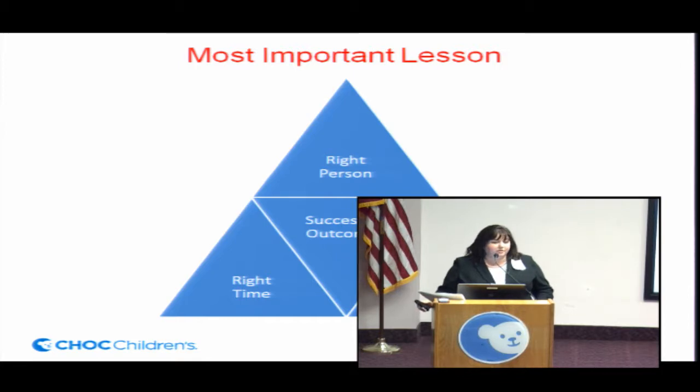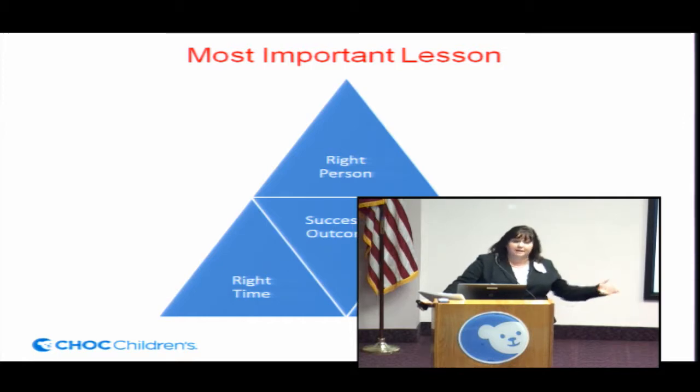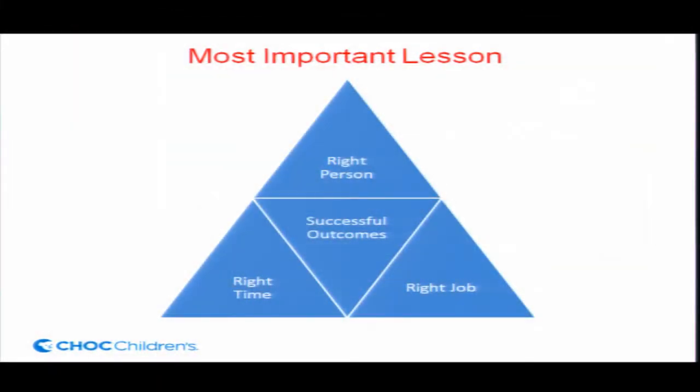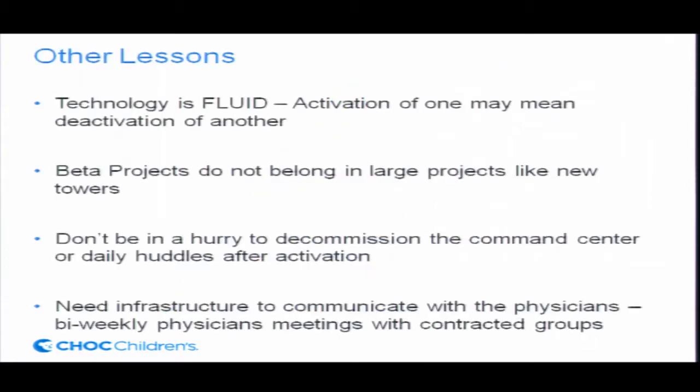And I think if we really look at the project, we probably could have used some educators a little bit earlier to help us with the training and competency development, not the training. We had them here for training, but there's a lot that goes into all that competency, especially when you're bringing on all those nets, PathNet, FirstNet, SurgiNet. And so for successful outcomes, I would do the right person, right job, right time.